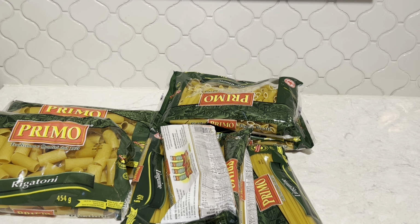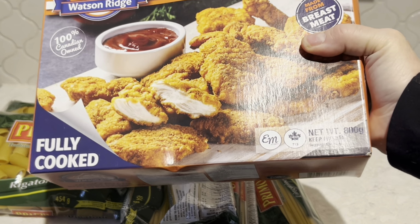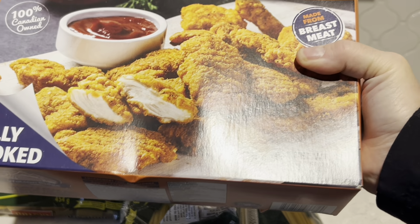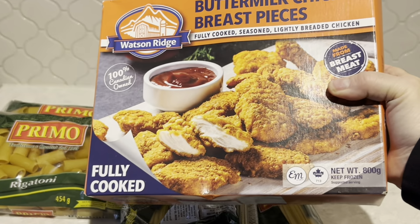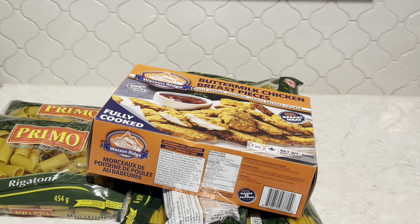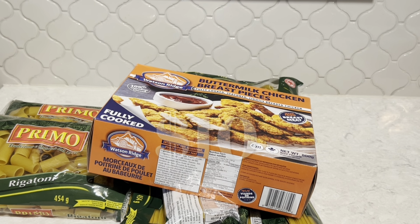So I bought something else, and this was the Watson Ridge buttermilk chicken breast pieces. This weighs 800 grams. And how much did I spend? I spent $10 even. Okay, so I'm fine with that.